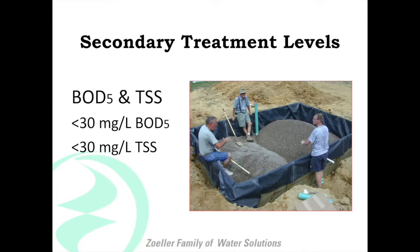Tertiary treatment is a third step beyond that. Often it's disinfection, where you're specifically targeting pathogens, or potentially certain nutrients. I know nitrogen and phosphorus have been mentioned today as certain nutrients that are targeted for removal.